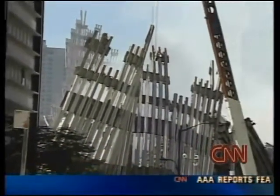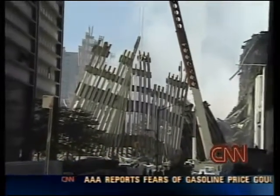I worked on 7 World Trade. I was one of the engineers when we built it. And now here I am taking it down.